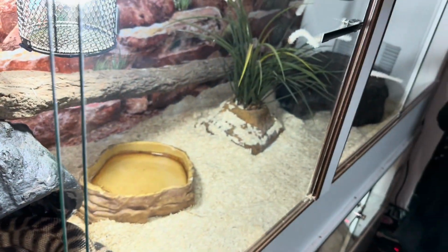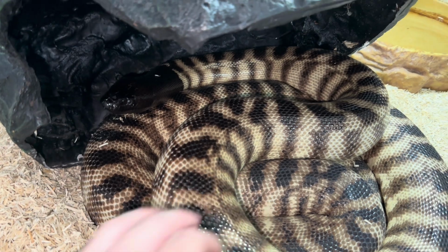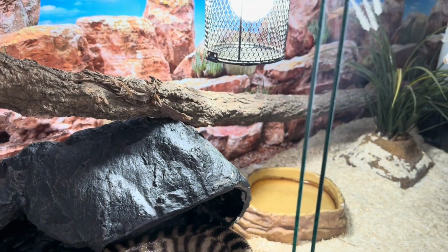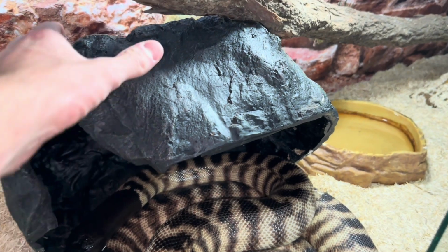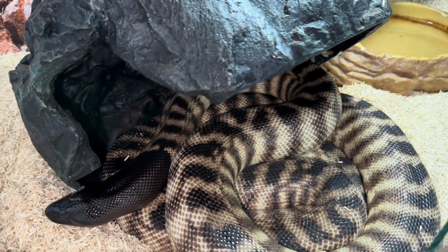Monster hides in here for her to curl up into, like she was doing just a second ago before I rudely woke her up. Got her water bowl. We've got her branch that she will use from time to time. Display light, headlight on the other end, a backing, and a fake plant just to give the enclosure a bit more, I guess, character. We'll put this hide back and we'll move on.